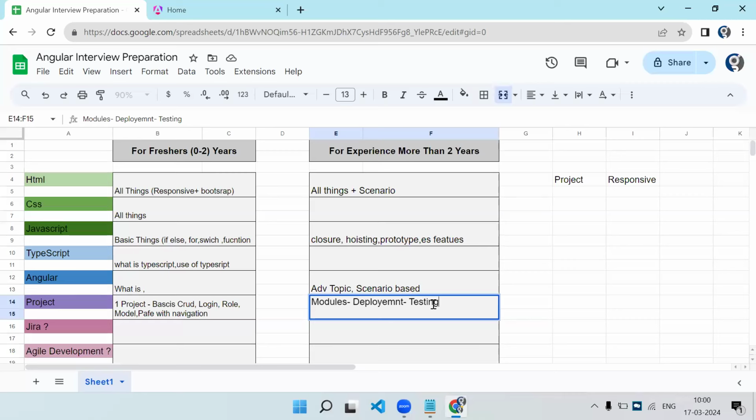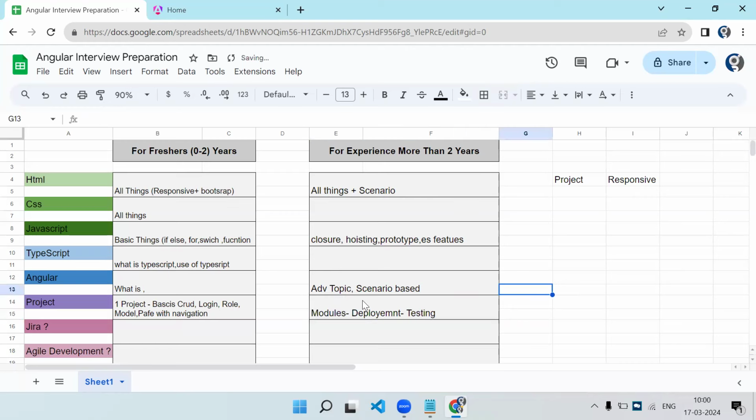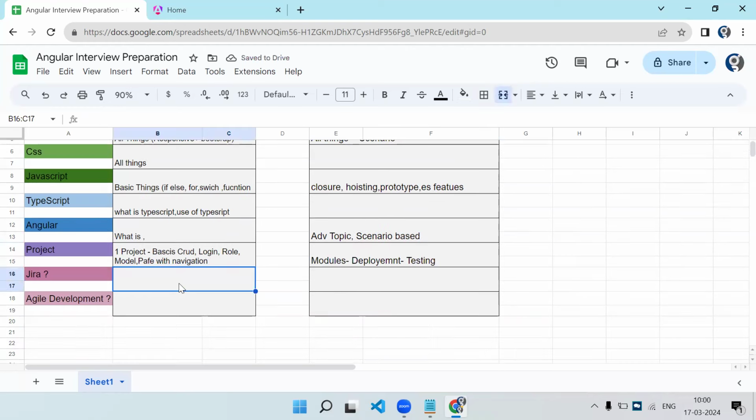Otherwise, you can just tell them that QA tested the application. That's it. You don't need to go into the UAT thing. And for those who know the UAT thing, once the client approves all the changes, then it will go to production. Then we start on the next things. So these are the things you need to explain when you are appearing for the interview.